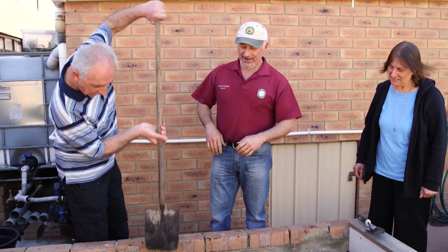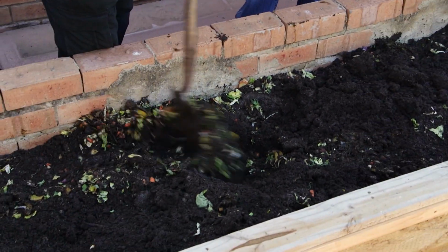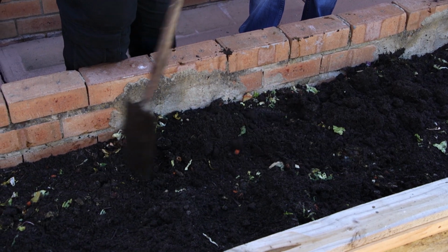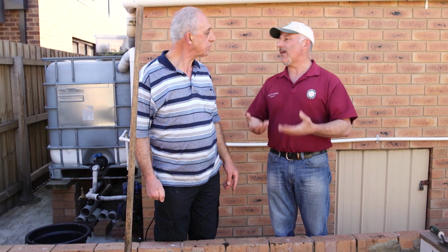Thank you, yeah. Okay, so dig it in and then push it in and bury it. Yeah, bury it nicely over the top. Like any of the green scraps, the smaller the pieces they are, the quicker they break down. So the larger the pieces that you add to it, the longer it takes to break down.